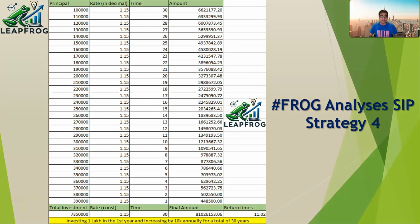Now, let us analyze strategy 4. In strategy 4, we start with 1 lakh in year 1. We are increasing the investment by rupees 10,000 every year. So year 2 will be 1.1 lakh, year 3 will be 1.2 lakhs. So total invested here becomes 73.5 lakh rupees if we continue the investment of increasing rupees 10,000 every year until 30 years. Over here, the final amount after 30 years equals rupees 8.1 crores and the return multiple equals 11.02 times.